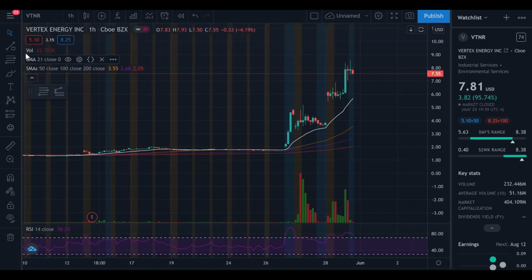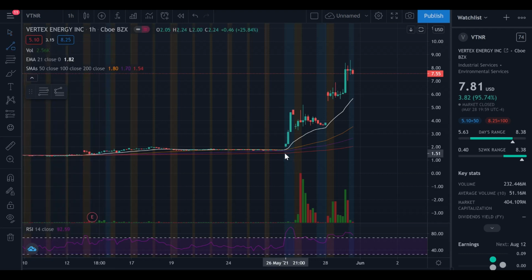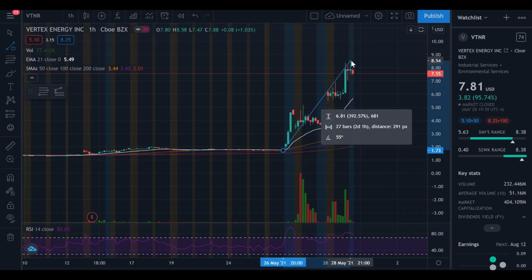Now, if I just quickly draw on this chart, you can see here from closing on 26th of May, closing on, yep, 26th of May. So from the low point here until the peak, let's go until the peak, right?